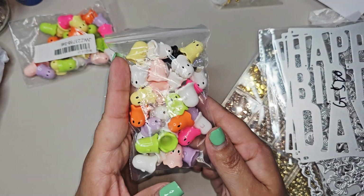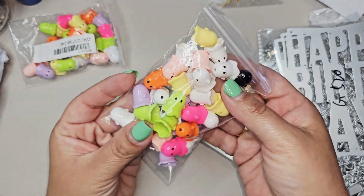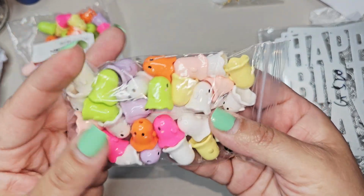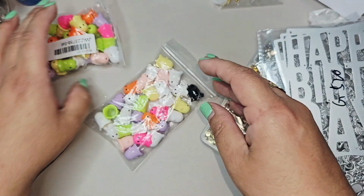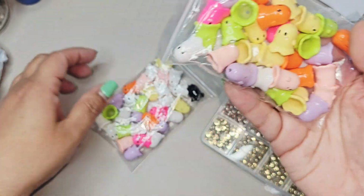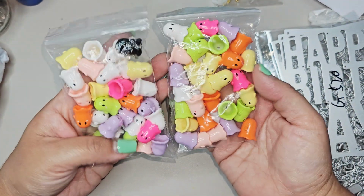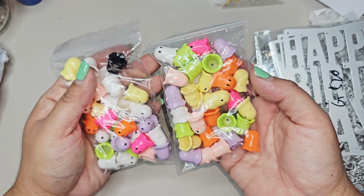I'm going to say it was like $6.10 for these, and there were 30 pieces. And this is what I got in the first set. I like that there were mixed colors. And then I bought a second one. And I don't know why I thought there was some blue, but there was no blue, and I really wanted black, and I only ended up with one black.